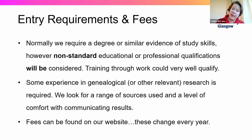Taking one or more of the 8-week classes and doing the assignments and passing those is a great way of showing that you have the ability to do a course online, but also work to an assignment and do that successfully. So that's something else to think about.